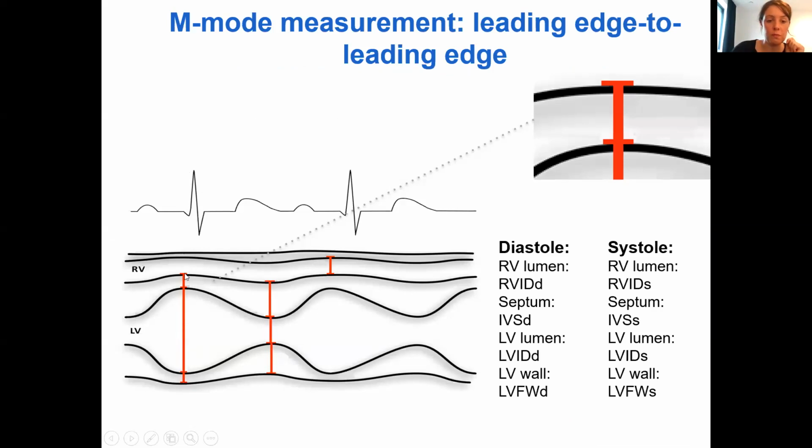So we will do measurements in diastole where we look at the septal thickness, so the interventricular septum in diastole, then the lumen, the left ventricular inner diameter in diastole, and then the left ventricular free wall in diastole. And then we do the same.